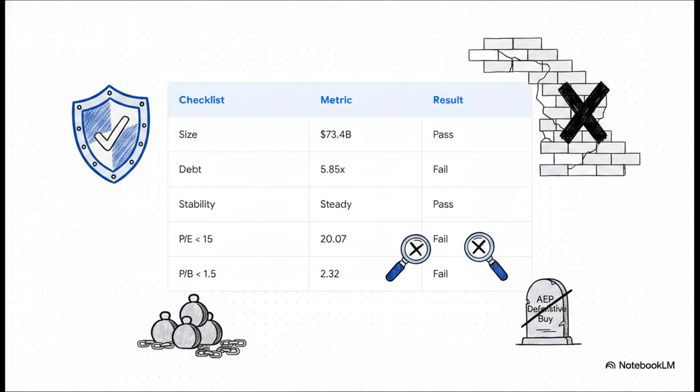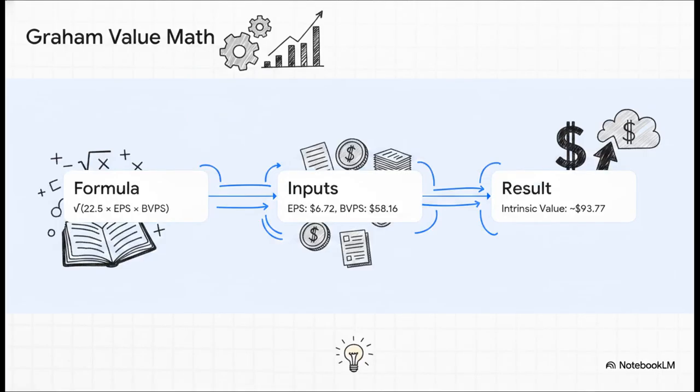AEP's PE is currently over 20, its price to book is 2.32, and its net debt to EBITDA of 5.85 fails his strong financial condition test. By Graham's standard checklist, AEP completely fails to qualify as a defensive buy. But let's take it a step further and unpack the math live.